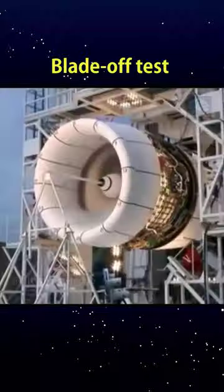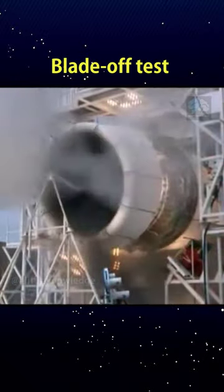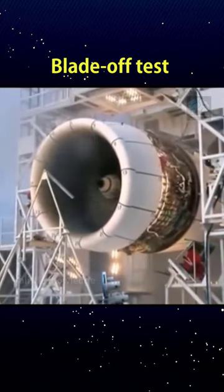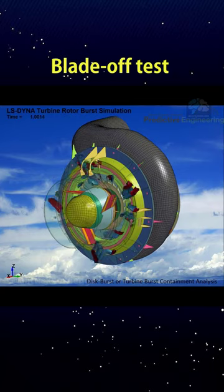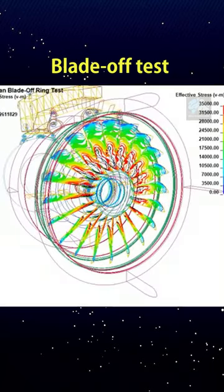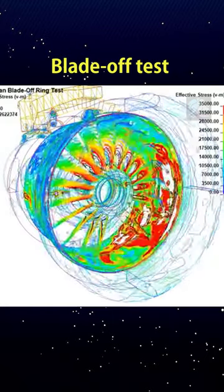collisions with birds. To conduct the test, a small amount of explosive is placed behind a fan blade. When the engine is running at high speed, the explosive will be detonated, causing the fan blade to break off and impact the internal components. Passing this test requires the manufacturer to carefully calculate the structure of the casing to ensure protection while maintaining an appropriate weight.